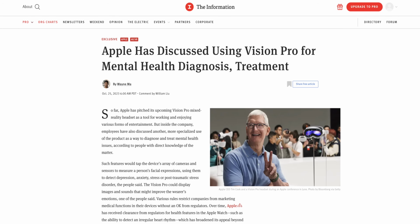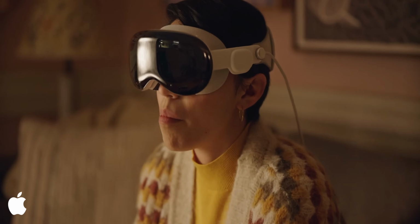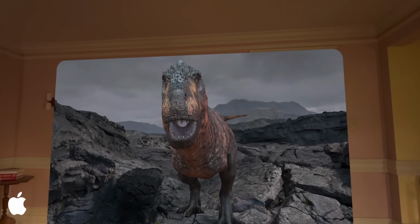But by far, there has been one report, I want to save the best for last, that has boosted my confidence in Vision Pro more than any other report we have heard, and it comes from Wayne Ma over at The Information. He recently dropped an insanely detailed report about how Apple is exploring Vision Pro specifically for mental health treatment. He talks about how active work in Apple right now is happening for depression management, anxiety coping, and specifically there's been research for helping veterans work through PTSD and post-traumatic stress by showing them content that can help them cope in a guided environment, like with a therapist.